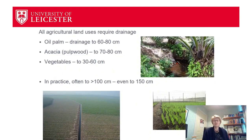Another big plantation user in business in Southeast Asia is for pulpwood, so for paper production. And again, water tables need to be at least 70 centimetres below the peat surface. In practice, it's often the case that water tables are considerably lower than that, maybe even up to 1 metre or 1.5 metres. So that means you're exposing up to 70 or maybe 100 centimetres of peat at the peat surface to aerobic decomposition.